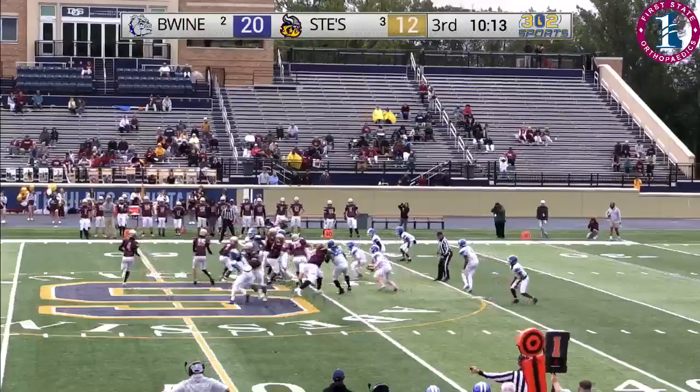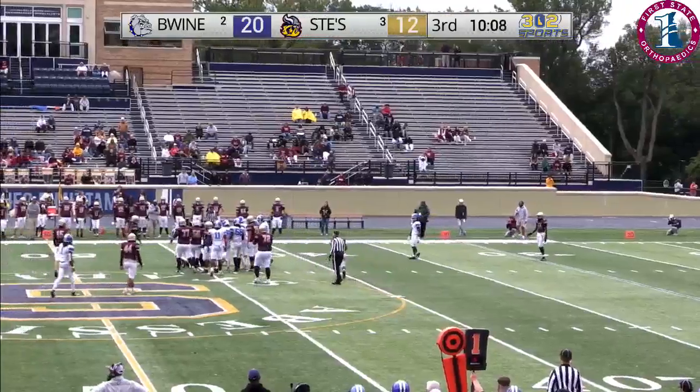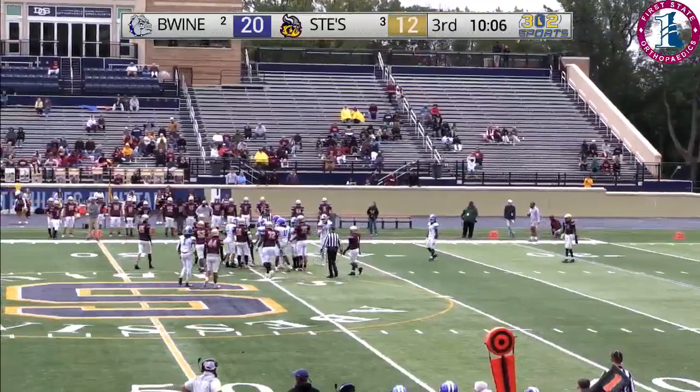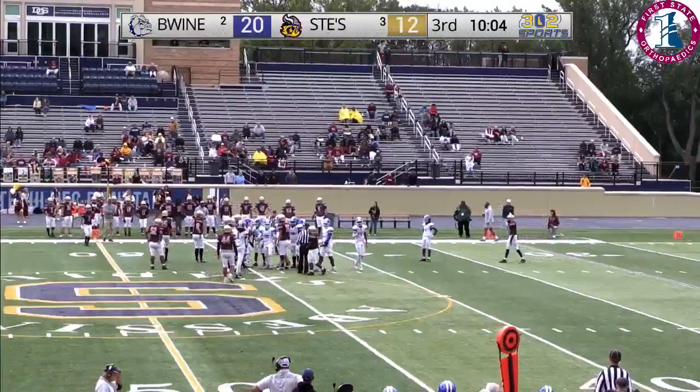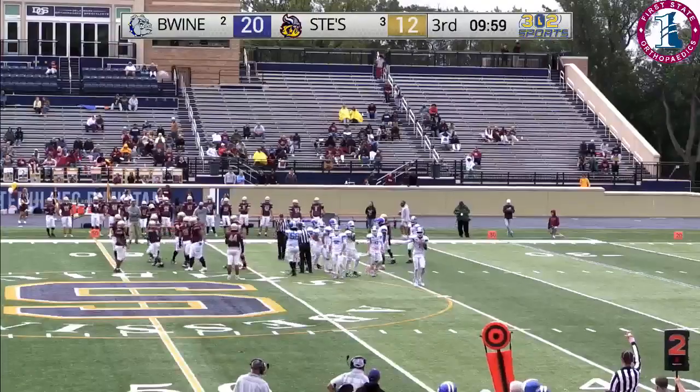Deep motion for Montegaro. They come back on a quick hitter inside to Hamilton. Hamilton breaks 1 tackle, won't break the second. A group of Bulldogs corral him after a 2-yard gain. A little better there by Brandywine, managing them to only 2 or 3 yards on that play.